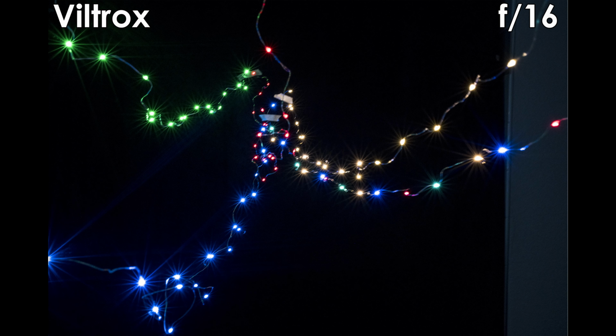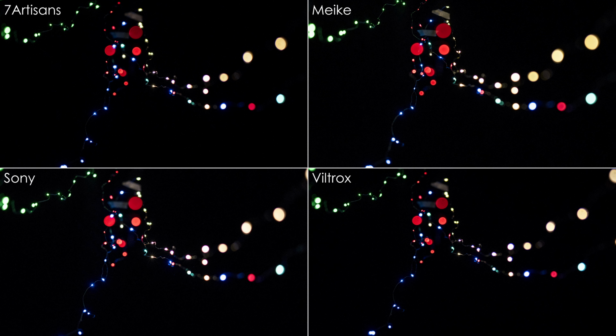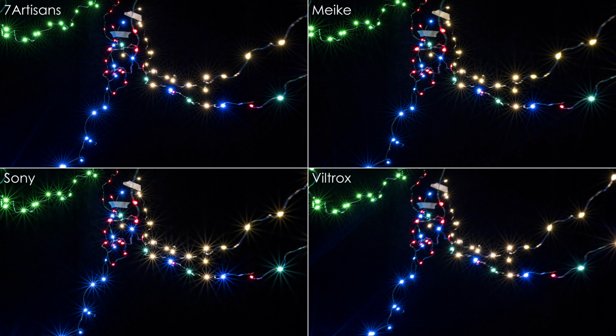The Viltrox will take third here because the secondary point character is nice when the lens stops down from f8 and smaller, but is not as compelling at f5.6 and wider. The Sony here takes last, solely because the points are inconsistent across the apertures, and sometimes they look like fans, other times they look like stars. That's just a big pet peeve of mine.